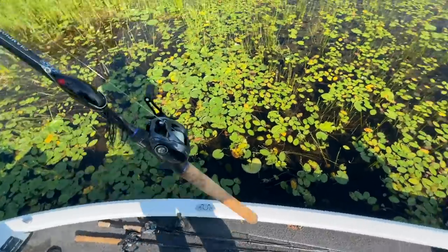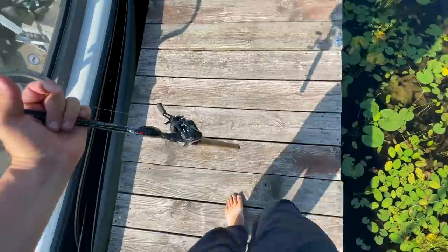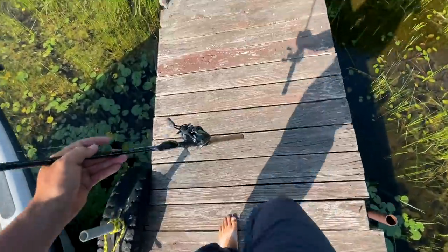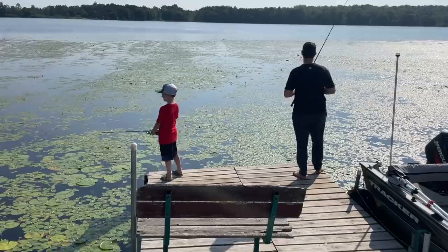Oh, I probably should put on a white or a more natural color frog, but we'll try the black. It don't matter what we do during the day. You gotta take a few casts off the dock in the morning.